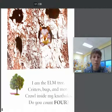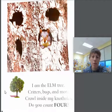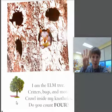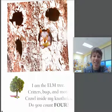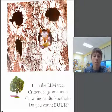Here are our knot holes. You count yourself. Okay. I am the elm tree. Critters, bugs, and more crawl inside my knot holes. Did you count 4? I think you did. They're getting smaller and smaller, our numbers, and the word that rhymes with 4 in this page is more. Critters, bugs, and more. There are 4.